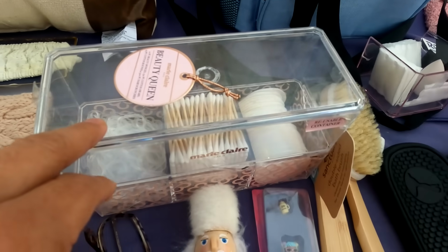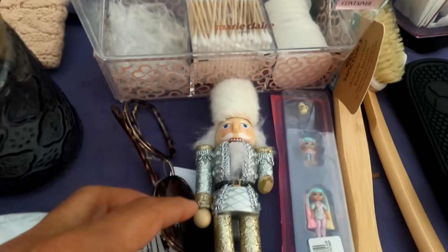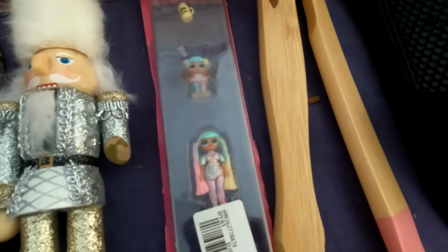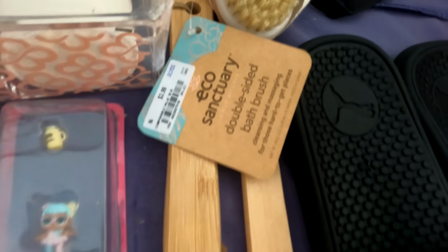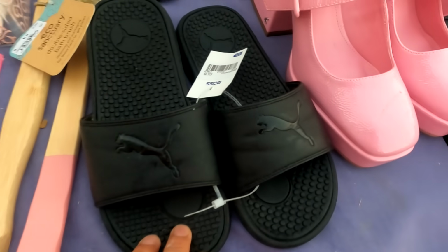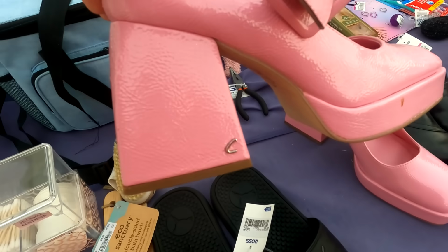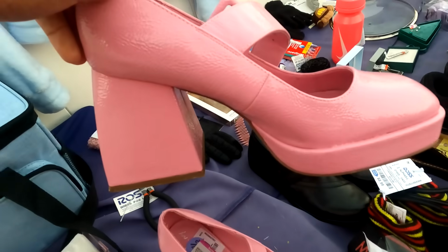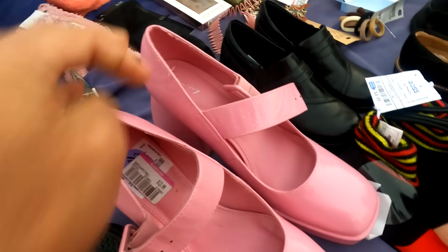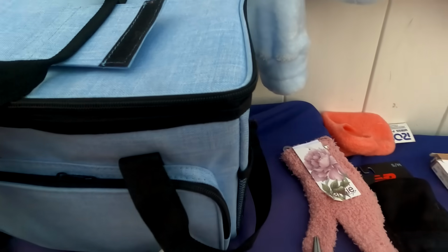I got this container of Q-tips swabs, glasses, and we have two tiny little dolls. We got two double side bath brush. We got these sandals, these shoes. Look at those heels. They're huge. Here's the other one. We got these lunch bags. This one is really nice. Brand new.